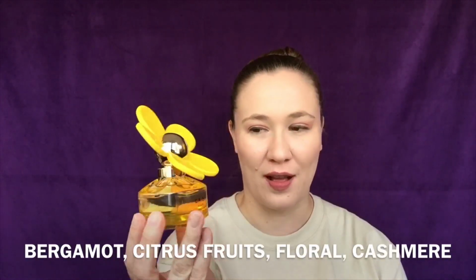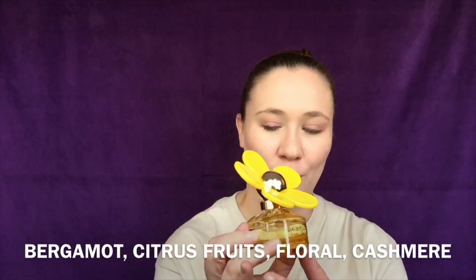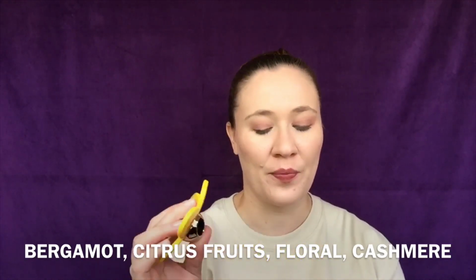You probably have already seen them. I always put the notes down here so that you can see them and get an idea of what the notes are in each scent. Next up is Daisy Love, and this one lasts really well. This is the Daisy Love Sunshine. Actually, there's the Daisy Love as well.